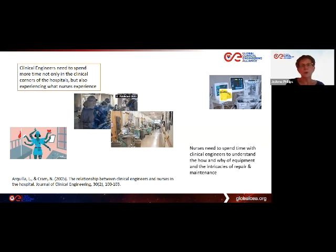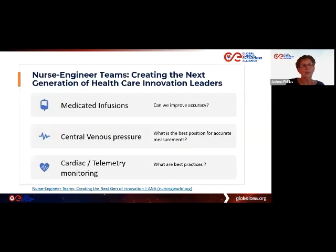So we've got some work to do with our colleagues in helping them to understand that. Some of the other projects that are being worked on at the University of Massachusetts at Amherst, in medication infusions, ever since the advent of the smart pump, we've really tried to look at, can we improve the accuracy of medicated infusions? As the infusion pumps have been connected to the EMR, this issue has become even more of an important process to evaluate.